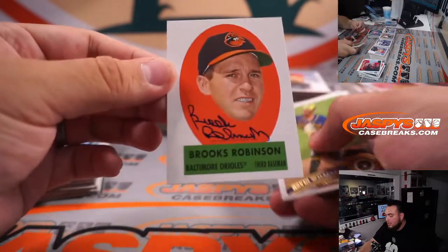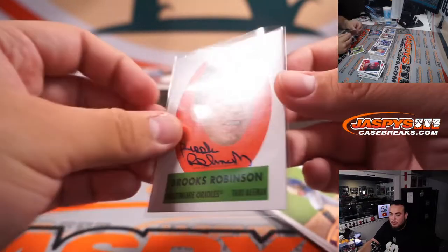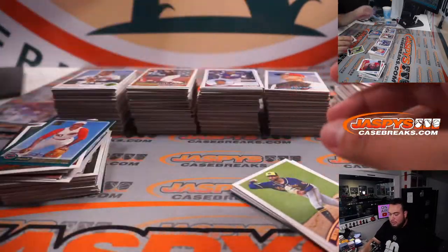Whoa! That's an autograph, Brooks Robinson. That is sweet for the Baltimore Orioles. Steve Birch, number to 249. That's a sweet one.